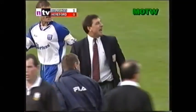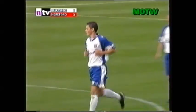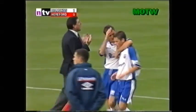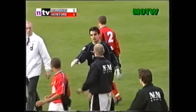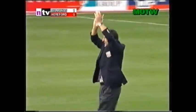Stalemate at half-time, and 5 minutes after the break, Justin Jackson got away one-on-one, beat Steve Cooksey in the goal, and scored from a real acute angle. Gary Mills there. Really has been a man of the match winning performance from him. He's congratulated by his captain Ray Warburton. But I'm sure the Diamonds will be very pleased with that. So, final score, Diamonds 1, Hereford 0.